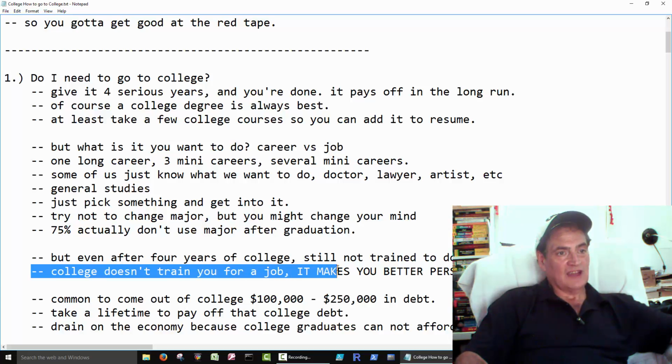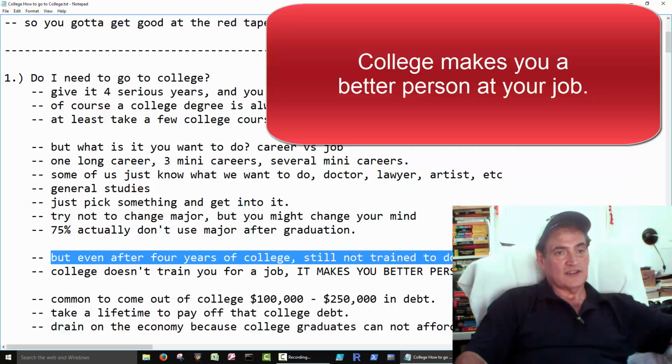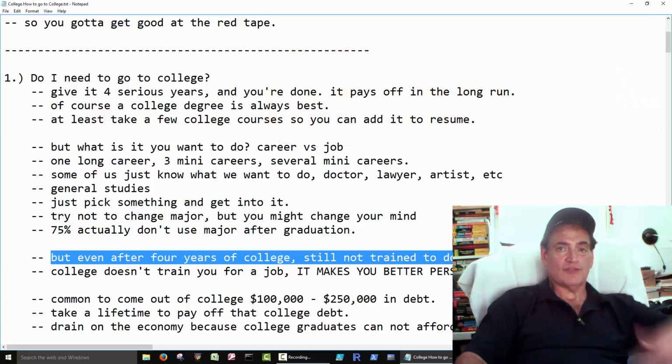College doesn't actually train you for a job. It makes you a better person at your job. That's the standard phrase. So even after four years of college, you come out and you're not trained. You still have to go for more training at the job. Most big companies, once you get hired on, give you on-the-job training. There's a six-month training period or something like that.